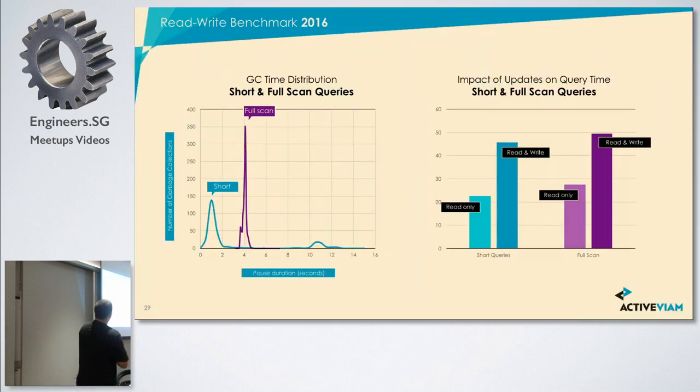And as you can see here, we were able to do our mixed load reading and writing at the same time. On the right, you can see short queries and full scan, with read only on static data, and read and write, where we were changing 1 terabyte of data every minute to simulate a huge activity. We were a bit aggressive to see how it behaves. And you can see the read and write versus the read only is less than 2 times in terms of number of garbage collections. Notice that the resources were also used to change and reshuffle the data and to refresh the data there.